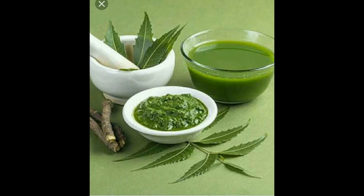6. Regulates blood circulation and balances hormones. Neem leaves have antioxidant properties. They cleanse your blood, making you healthier from inside. It brings out a glow on your face that no makeup can, and who doesn't want natural beauty after all?